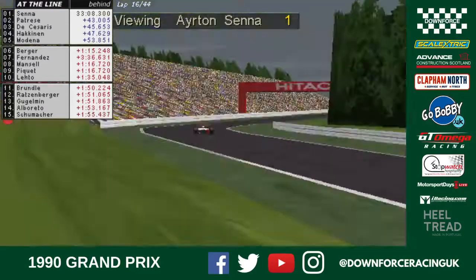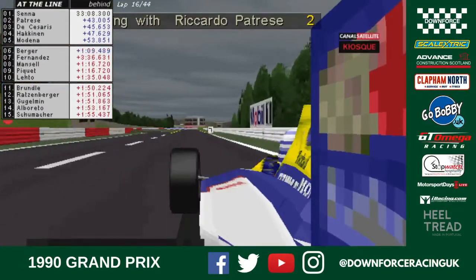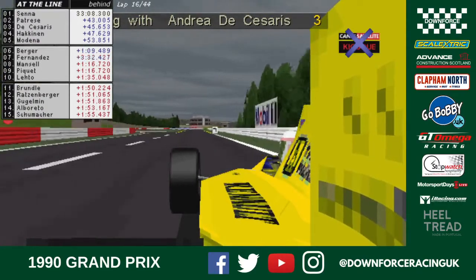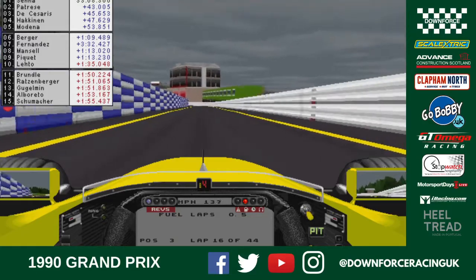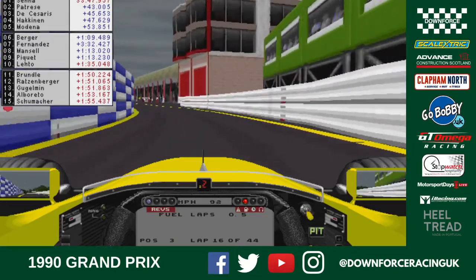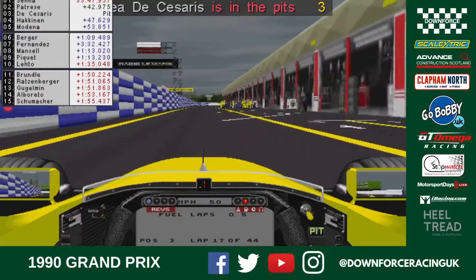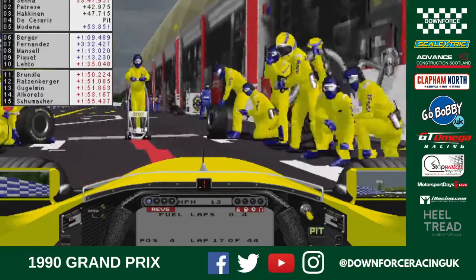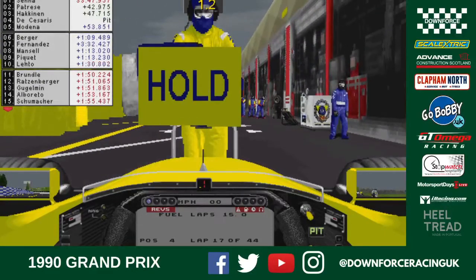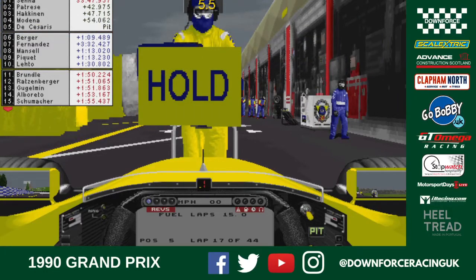What about Senna? Where's he on track? He's still leading. He's only got a handful of laps before his own pit stop. But De Cesaris is going to come blasting down the straight and into the pits, as you see now. So he's going to temporarily move into second place, I think, just as he comes alongside Patrese. Not quite. So Andrea De Cesaris in the Lotus pits in from third. So Hakkinen inherits the place, but De Cesaris will obviously want to have a good pit stop. De Cesaris is actually going to lose a lot more time than he would like here.